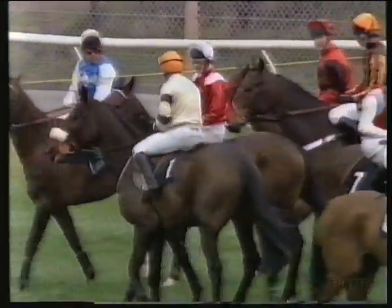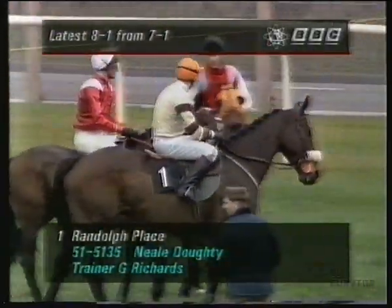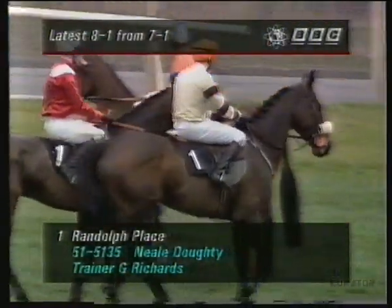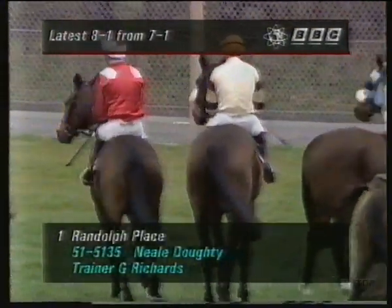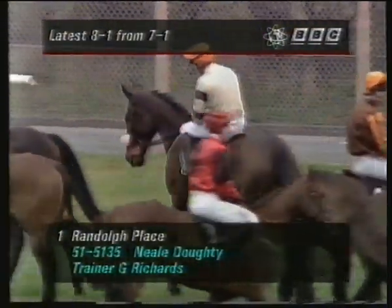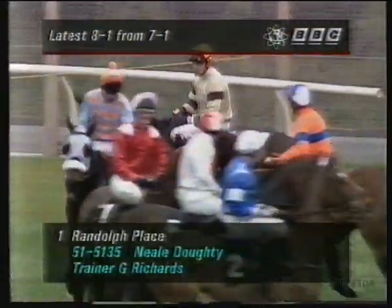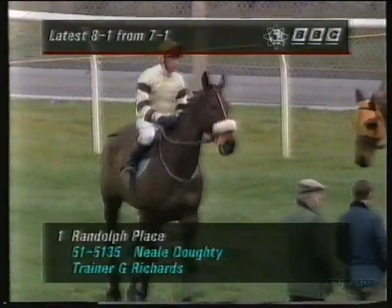Number one, now, old Randolph Place, been going around for years, isn't he? He runs in the colours of the Edinburgh Woollen Mill Limited, and they, of course, won the big one over the big fences yesterday with the Antarctic. He's 8-1 from sevens. And Neil Doughty on board. Well, old Neil, every time we've seen shots of him from the weighing room, he's been scoffing his face. I hope he hasn't upset his inner workings for this.